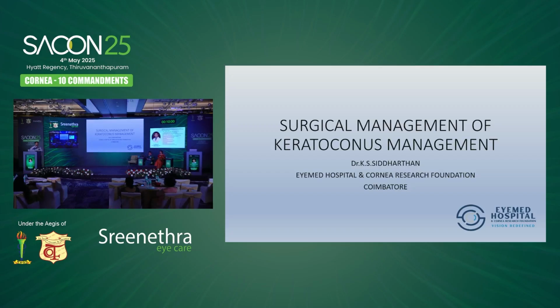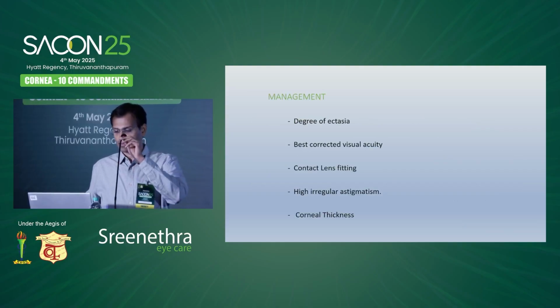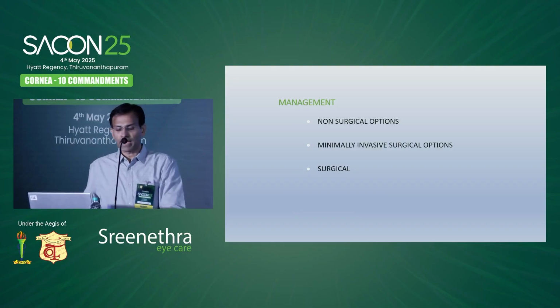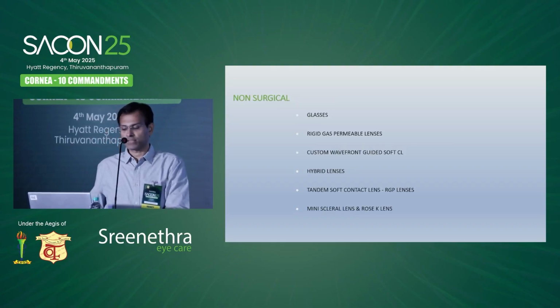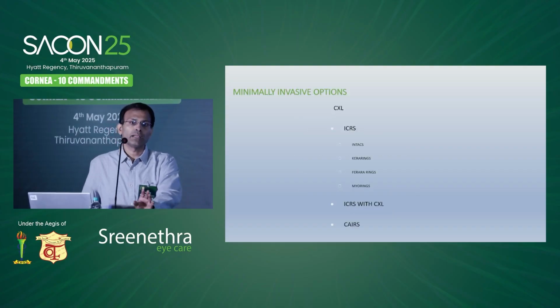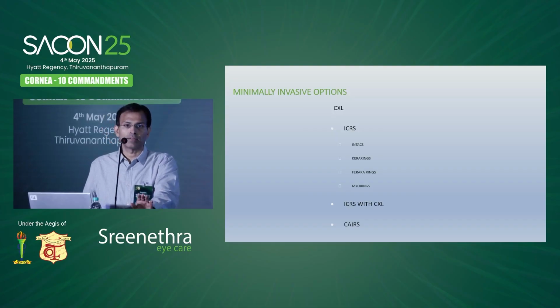So I'll make it a little bit interesting with having case scenarios. So I'll skip all these basic things. Basically the management is non-surgical, minimally invasive, and surgical. I think Dr. Quresh Mashkati has very extensively told about non-surgical, so we'll be talking about minimally invasive options and then invasive options.